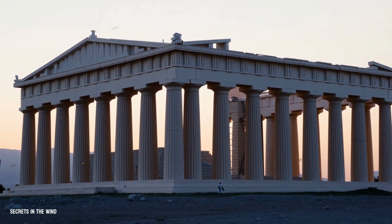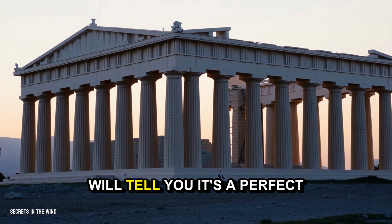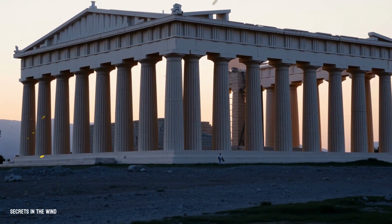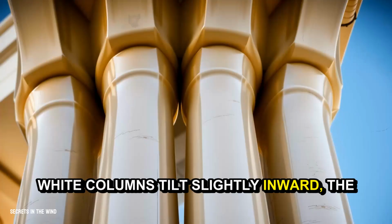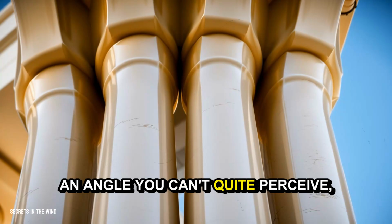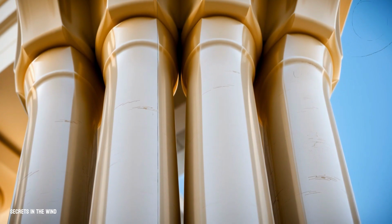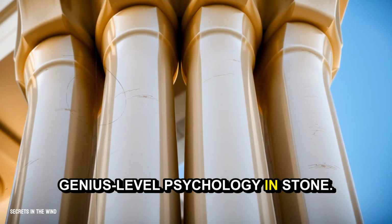Let's begin. Walk up to the base of the Parthenon today, and your eyes will tell you it's a perfect rectangle, but that's the first clue you're being deceived. Every single one of those gleaming white columns tilts slightly inward. The floor beneath your feet slopes at an angle you can't quite perceive, and the spacing between pillars narrows just enough to trick your brain. This wasn't shoddy construction, it was genius-level psychology in stone.